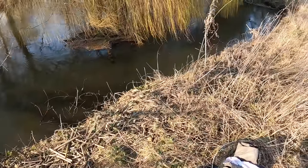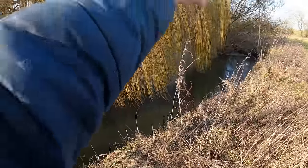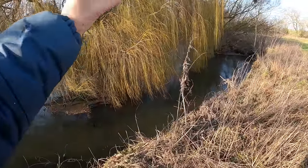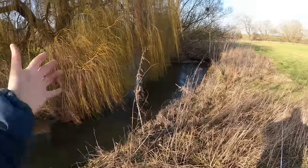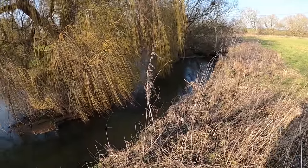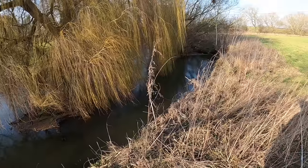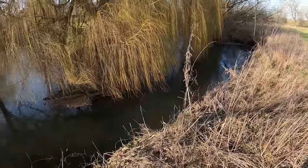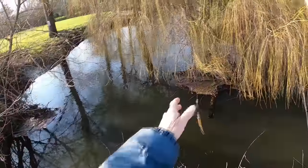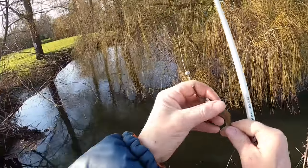So basically, it's getting near the end of the season. You can see just a very slight flush of colour on the willows, the little buds just starting to come. And as the river's getting good condition, that's when the season here in the UK generally shuts, like middle of March-ish. And I'm here in middle of February. So I've got to give it a go because it does look pretty fishy. Wouldn't be my ideal size of bait, really, but it is what it is.